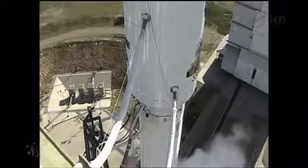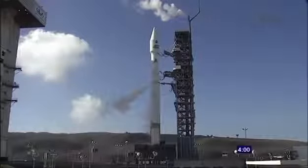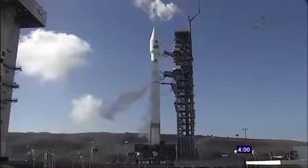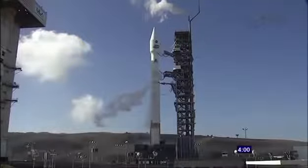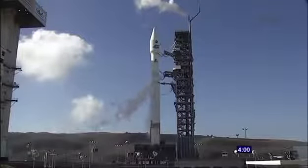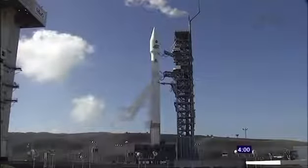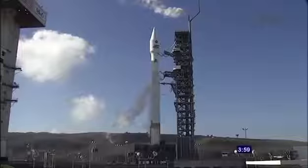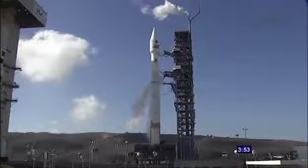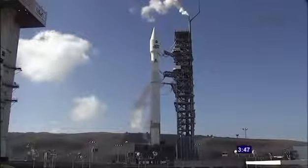Thirty seconds from picking up the count. Picking up on my mark, 10 seconds. Time will be T minus 4 minutes and counting. 3, 2, 1, mark. 355. Ground power is enabled. We're in the terminal countdown sequence now.